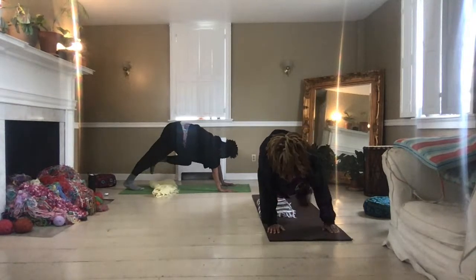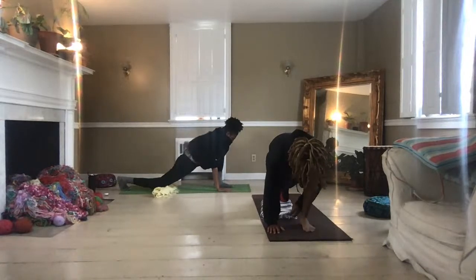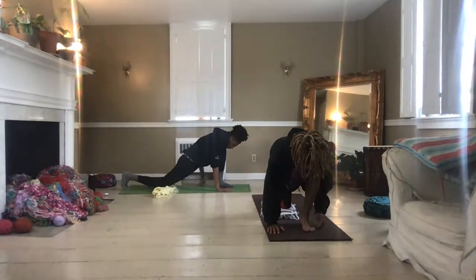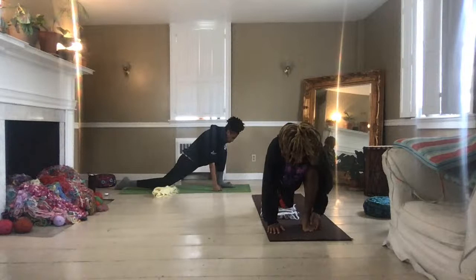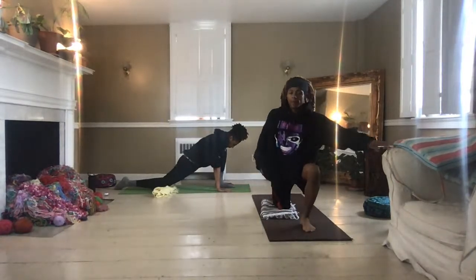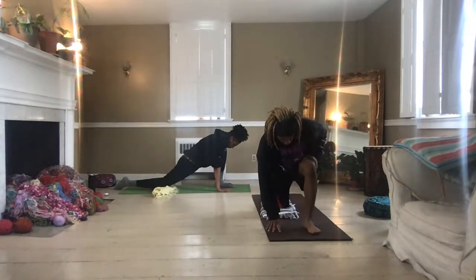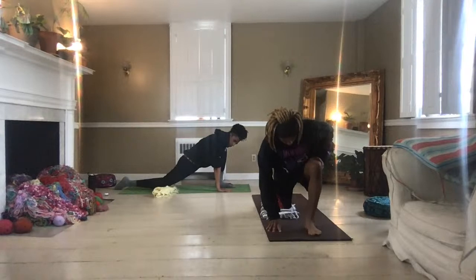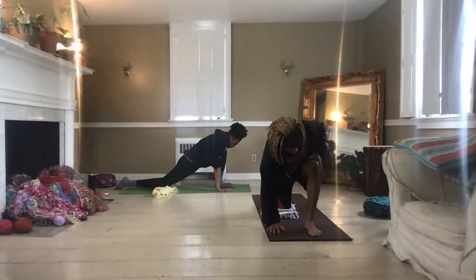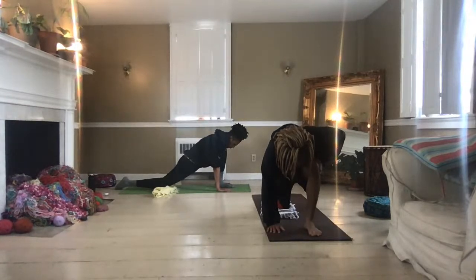Planting the left foot between both of the palms. You can release that right knee into the floor or your mat. And if you have some cushion or support for that knee, you can do so at this time. Feeling stacked in this low lunge here. Left ankle is stacked with the left knee. Back leg reaching nice and long.